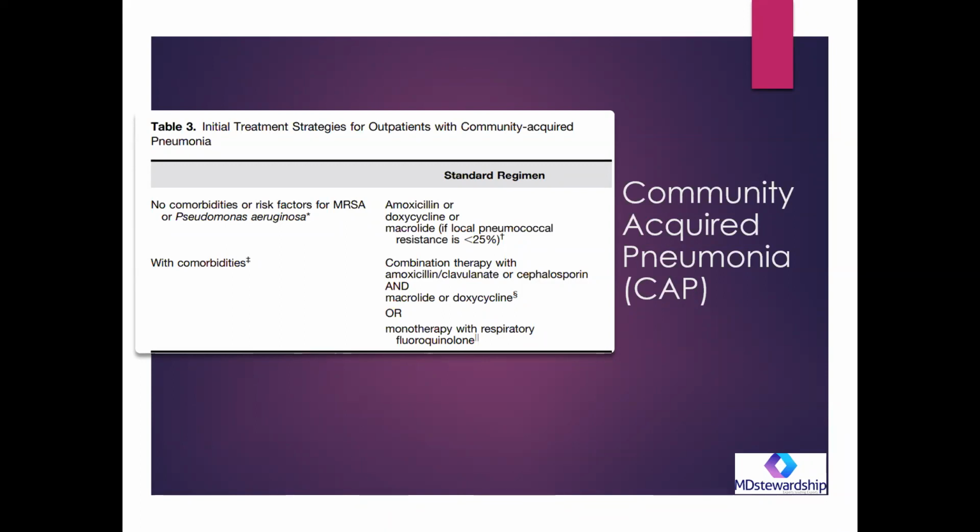But you guys see how a macrolide, which is azithromycin, if your local antibiogram for pneumococcal pneumonia resistance is less than 25%, then you could use it. For example, we're in Omaha, the antibiogram, strep pneumo is over 50% resistant to azithromycin. So not a good choice. So in the community setting, ER, urgent care, clinic, we should not be using azithromycin for community-acquired pneumonia because it's over 50% resistant. So you could do amoxicillin, and then if there are comorbidities, you could do Augmentin or a cephalosporin, right?